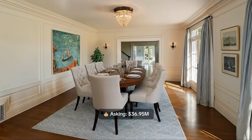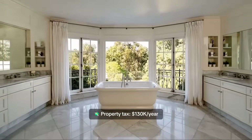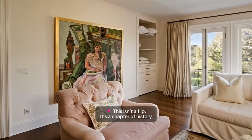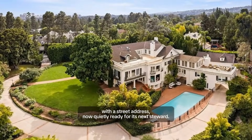Asking? $36.95 million. Property tax? $130,000 per year. No HOA. Off-market for over a decade. This isn't a flip. It's a chapter of history with a street address, now quietly ready for its next steward.